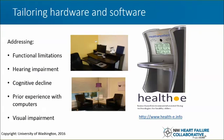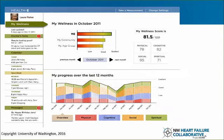Here's another example from a study we did where we used a telehealth kiosk in a retirement community. Here people could swipe their card and enter information about themselves to log into their own profile. The telehealth kiosk had peripheral devices so they could measure their blood pressure, their weight, and so forth. People were able to use this, even people who had some hearing impairment and cognitive decline. Overall, people liked being engaged and measuring all those parameters about their own well-being. But the challenge was to then convey that information back to people so that it made sense to them.